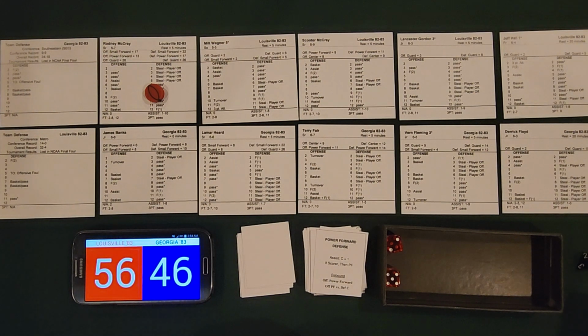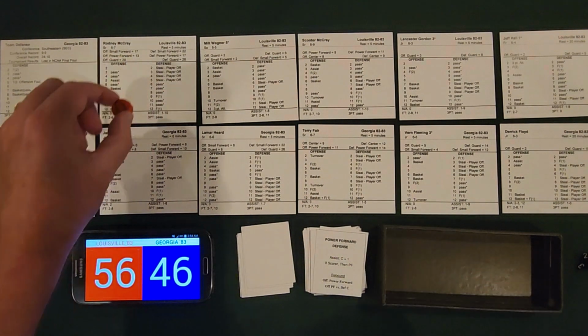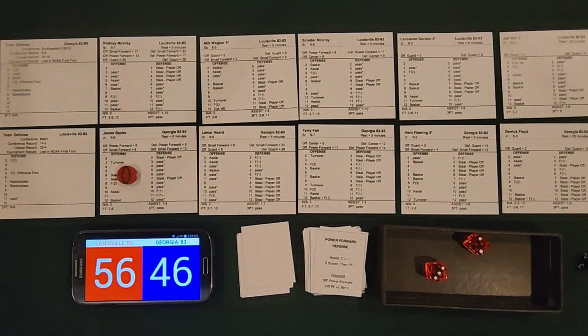Banks with the steal. It's the 7th steal for Georgia. And Banks is just going to go coast to coast. 5, no good. He made a few field goals, but at least 4 field goals in a row before that shot. Rebound, Banks. Offensive power forward, auto rebound.